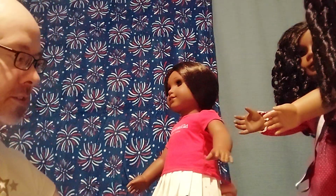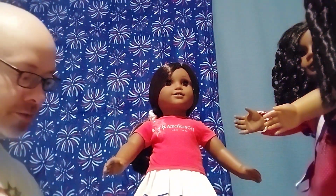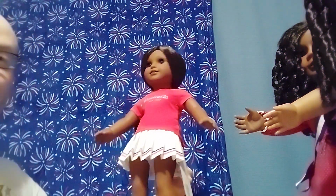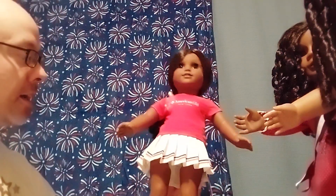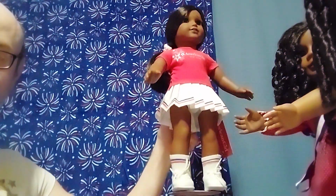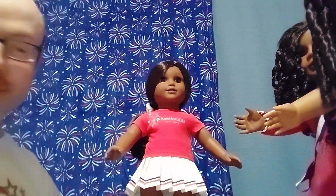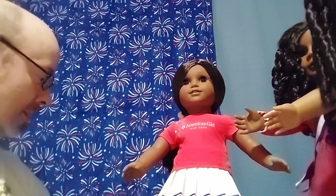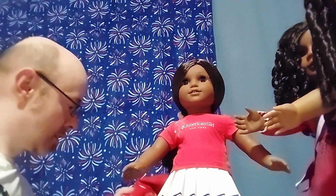Okay, here's the first of the American Girl store t-shirts. I got three of them, I believe. So this is American Girl New York. Maybe the red kind of matches, I don't know. I definitely like the white better on her. Kind of makes her pop out a little more. Anyway, that's the American Girl New York. I don't know what the other two are. Let's go see real quick.